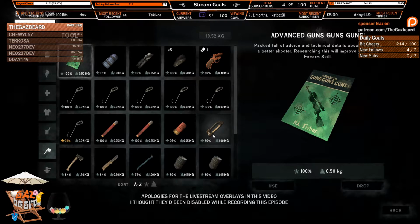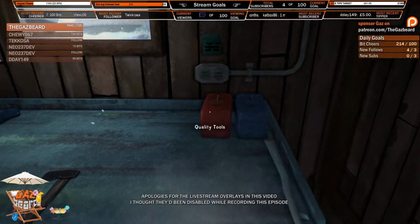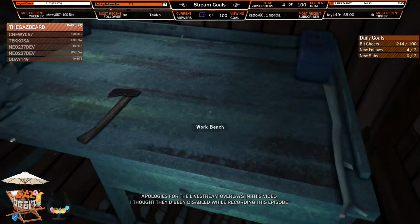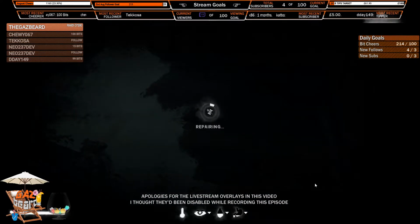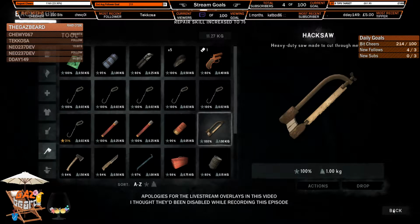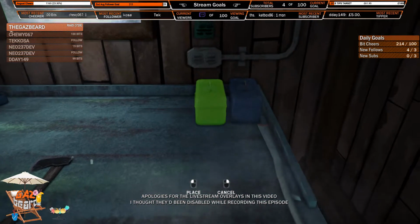It could do with a repair, so if we quickly do that, we need to grab a piece of this metal and the quality tools. Right, so we've got the red tools, the metal and the hacksaw, so we go into inventory and we repair it. Now our hacksaw's back to 100%, so we can then drop the red toolkit because we don't need it.